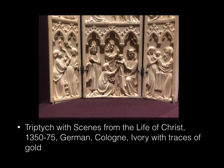So here we can see, for example, on the left side, when looking at the image, the moment of the Annunciation. Also in the middle we can see the nativity scene with the Virgin and the Child and the three Magi offering the gold, the incense, and the myrrh. And on the right side, we can see the presentation of Jesus as a child at the temple.